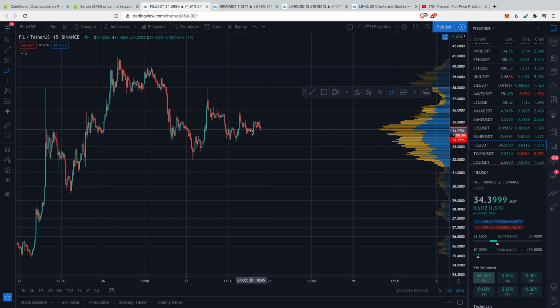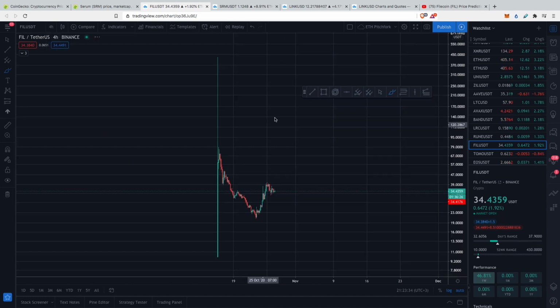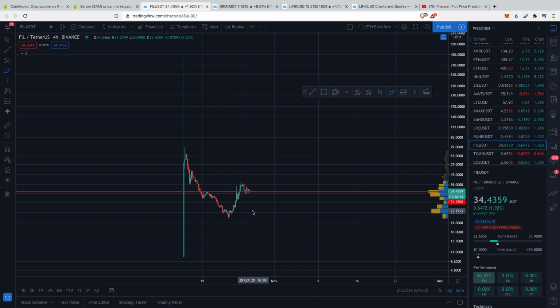But this is not so bad of an entry either. I wouldn't recommend anybody to enter around this particular area, because you had a lot of time to get in a little bit earlier.